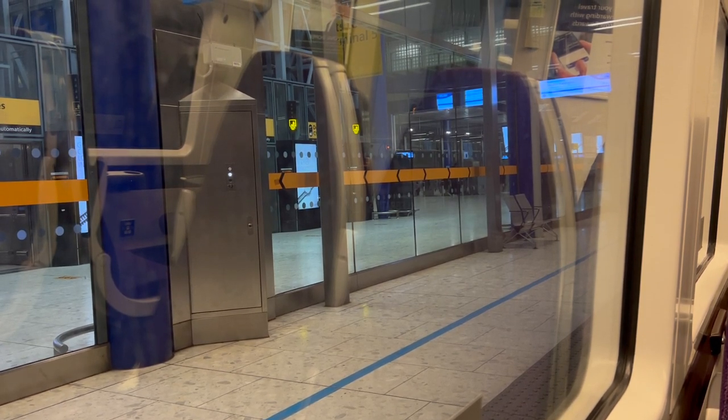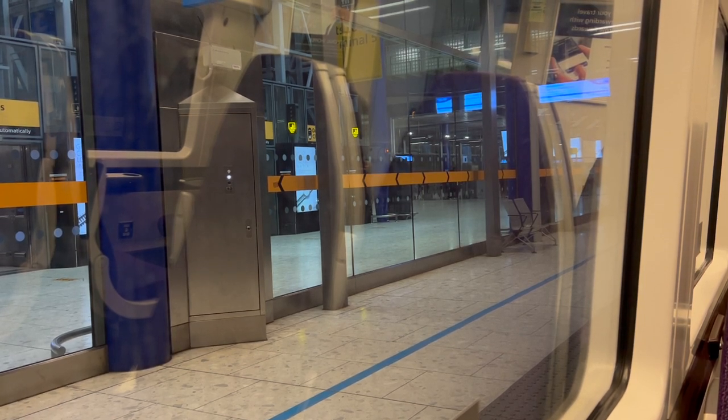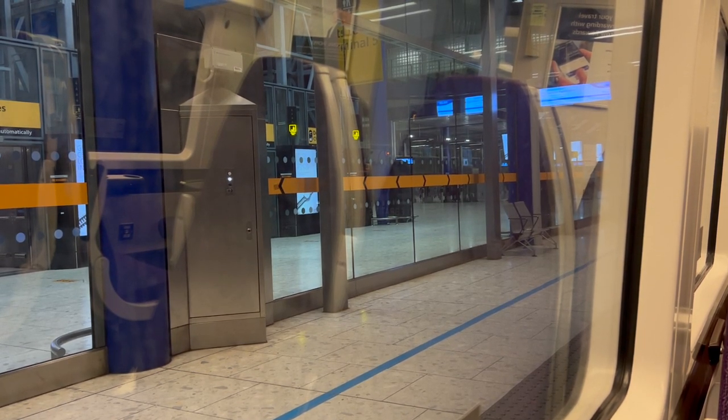This train is now ready for departure. These doors are about to close. Please board the train as quickly and safely as possible and stand clear. Doors are now closing. No more boarding. Stand clear, please.